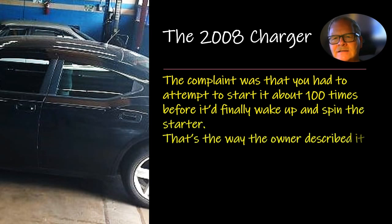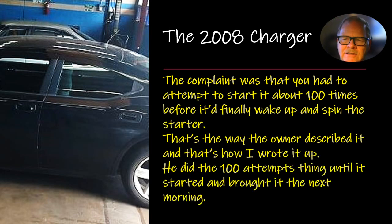Now, this 2008 Charger was a learning situation. He said you had to try to start it about 100 times before it even spun the starter. That's the way he described it, and that's how I wrote it up. The next day he managed to keep trying to start it until it finally started up. And then he brought it in the next morning. We never could get it to start a single time.